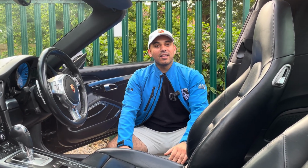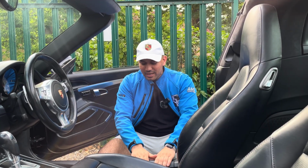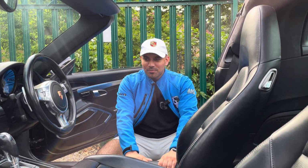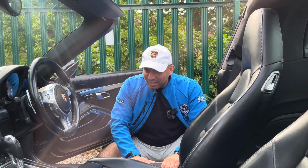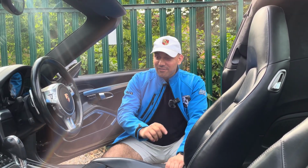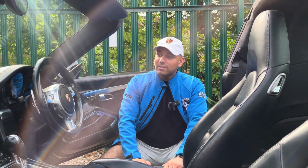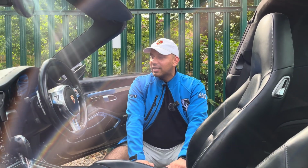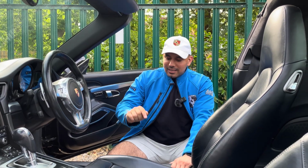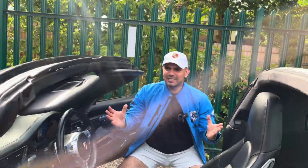So if you are looking for a very well-maintained 911 Targa 4S, this is currently available for sale at Invictus Motors, Invictus Porsche. It's ready to go, it's had no expense spared, and again, as the advert says, only 2 former keepers. It's done just under 60,000 miles, 59,184 miles at the moment, at a price of £57,000.